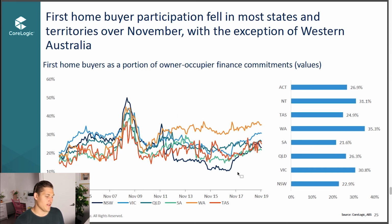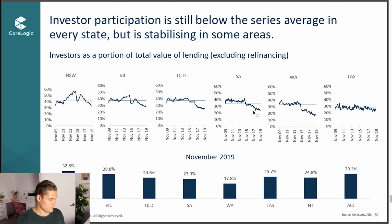First home buyer participation fell in most states and territories over November, with the exception of Western Australia. So first home buyers are somewhere around 30% of the market, new home owners coming in. Stronger in Victoria at 30% and WA at 35%, and then sitting around the low to mid 20s in all other states, apart from Northern Territory. But interesting. Maybe we'll start to see this number come up with a first home loan deposit scheme, which will be pretty interesting. So see how we go there.